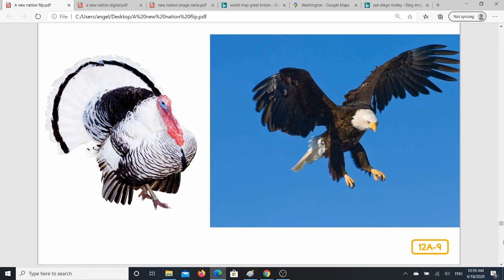As there was not much time, the men only agreed on part of the seal that year. The statement reads, E pluribus unum, which in Latin means out of many, one. They chose this saying because they were making one nation out of many separate states.